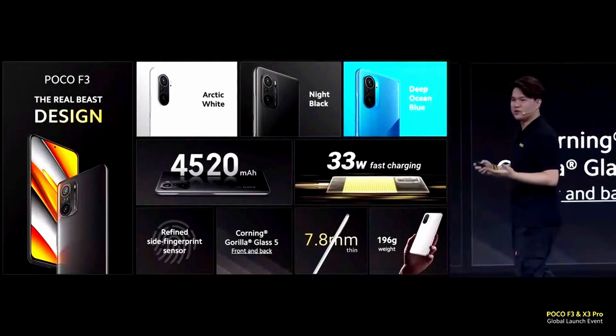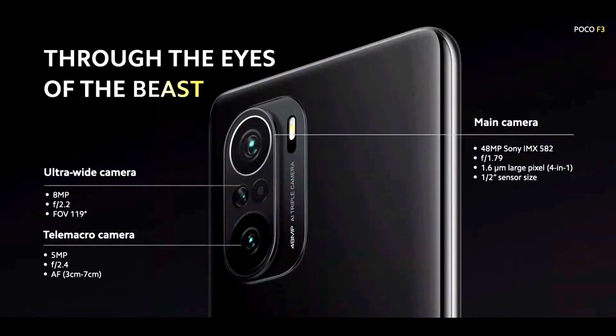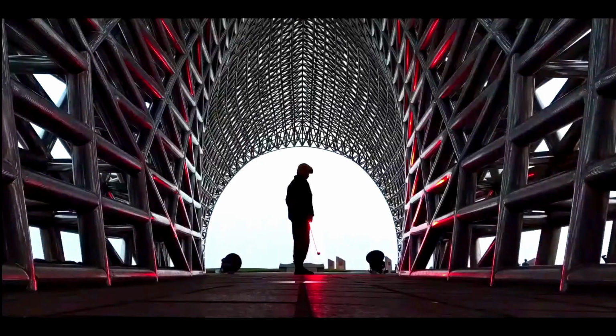And let's go on through camera. For the F3, we have a triple camera setup. A 48 megapixel main camera, a 119-degree ultrawide, and a telemacro camera that has an autofocus between the distance of 3 centimeters to 7 centimeters, really allowing you to capture close and clear. Let's see through the eyes of the beast and see some sample shots.